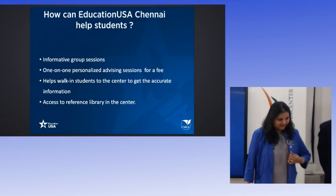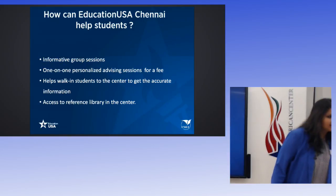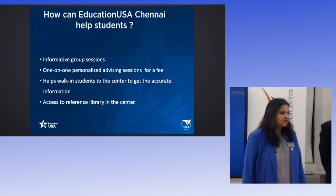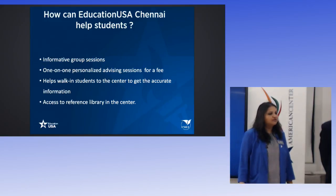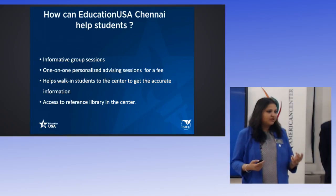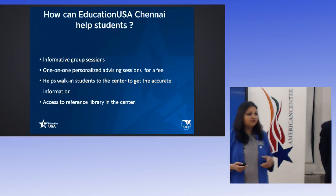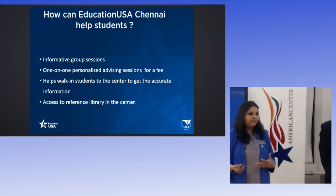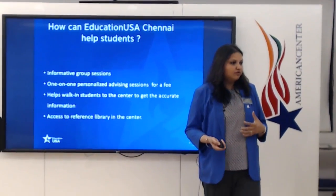Does US support dual masters? Sorry? Does United States support dual masters? In general, yes. A lot of universities, when you say dual masters, you're talking about two majors studying at the same time. However, those have to be related, in my understanding. It would depend on the university for sure.